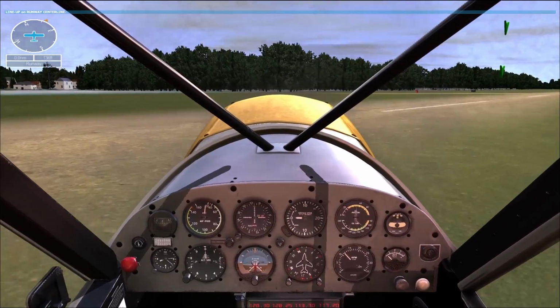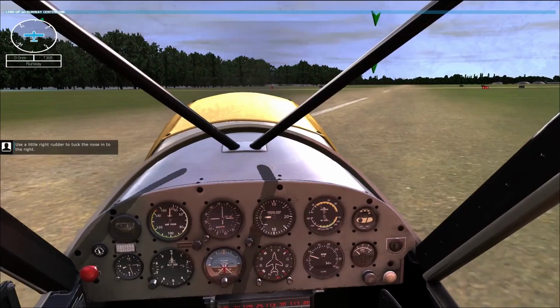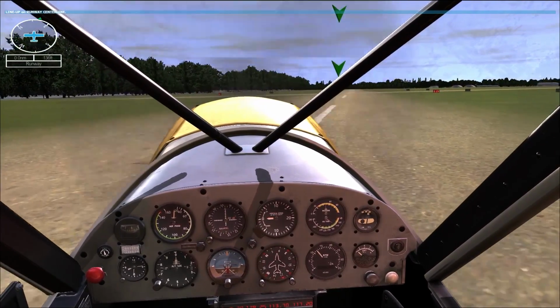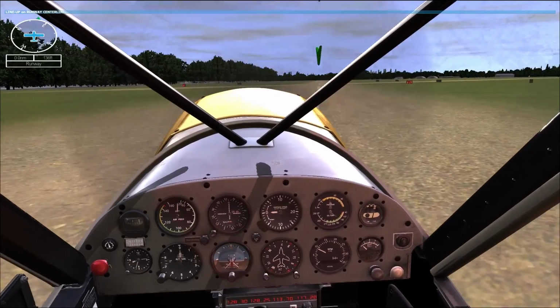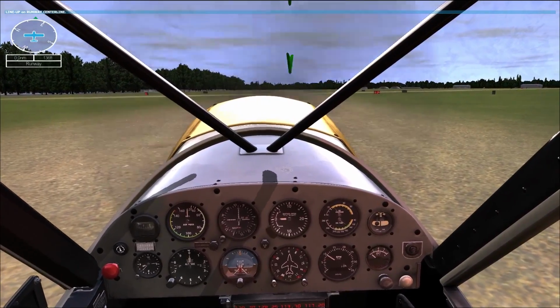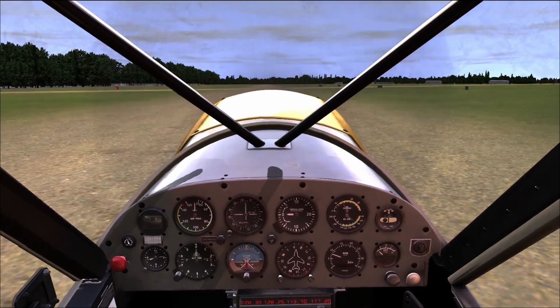Again, it's aimed at new pilots. Use a little right rudder to tuck the nose into the right. You think I should? Really? Is that the plan? There we go. Right. I'm actually pretty happy with that. Use the rudder to keep the nose pointed straight down the runway. Okay. And get ready. I'm ready.